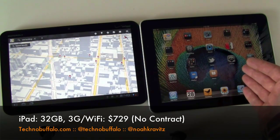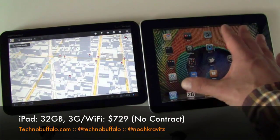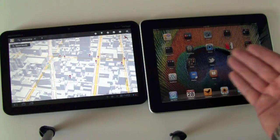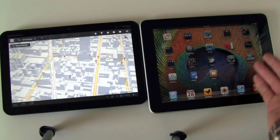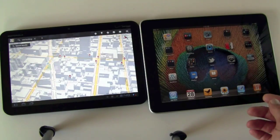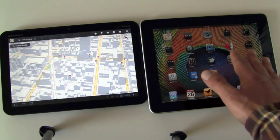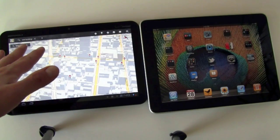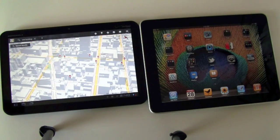And I may have misspoken earlier, just to clarify: it is available through Verizon, but there's not a Verizon version yet that's Verizon 3G compatible. You can buy it through Verizon and get a MiFi with it, the Wi-Fi version with a MiFi. But through AT&T, the 3G version is $729 no contract. Verizon's off-contract price is $799 for the Xoom, or $599 with a 2-year contract.